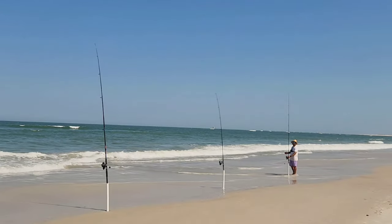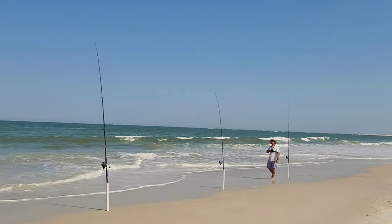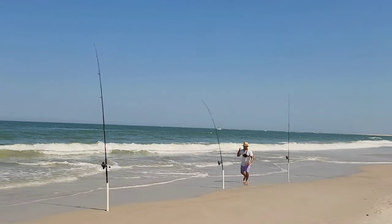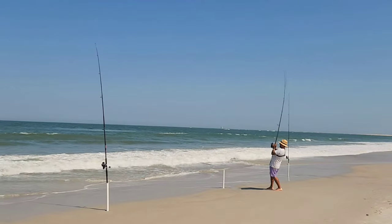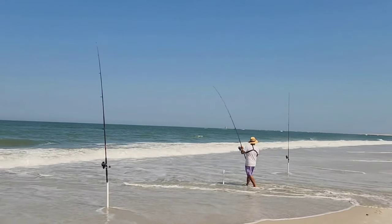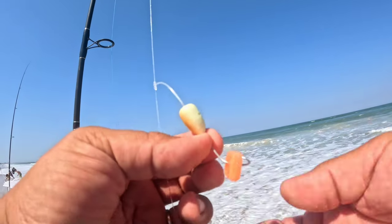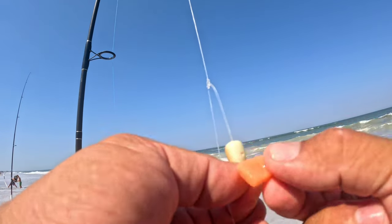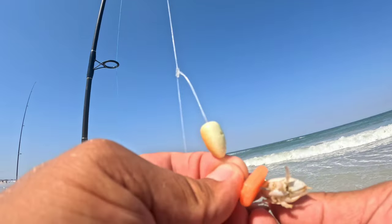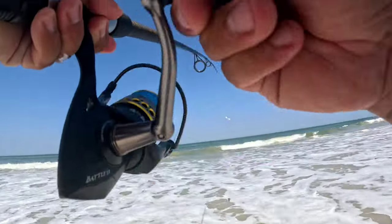But yeah, catfish, and the bluefish, sand fleas all over the beach. We got, man, it cleaned off our sand flea. Never got the hook though. Let's cast it right back over there.